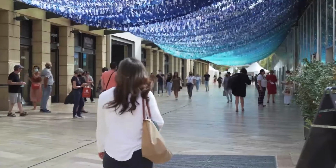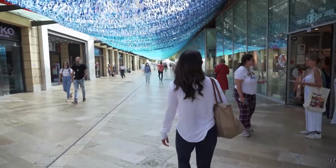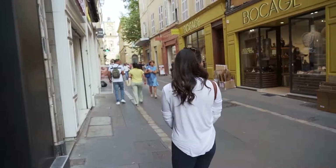We have now arrived in France. We're in Provence, specifically Aix-en-Provence. This is our first time arriving in Europe in the morning. So unfortunately, we're not able to check into our hotel right now. So we're exploring the city center of Aix-en-Provence, and we don't really have an agenda. We're just going to walk around and see what we can discover.